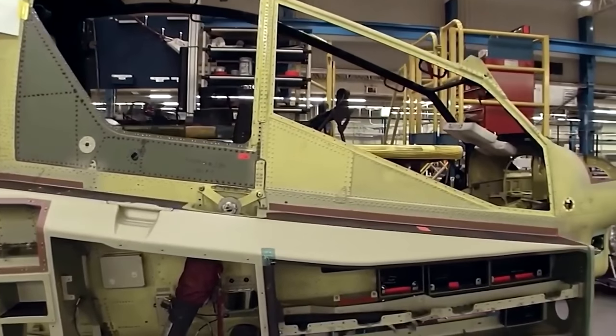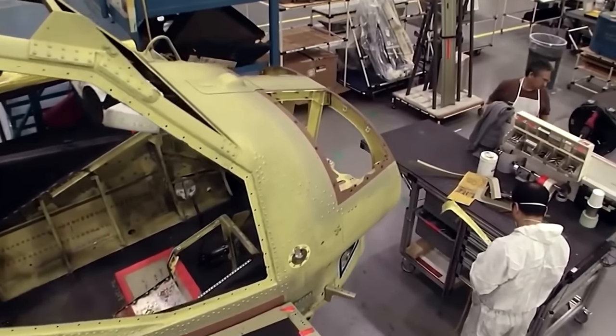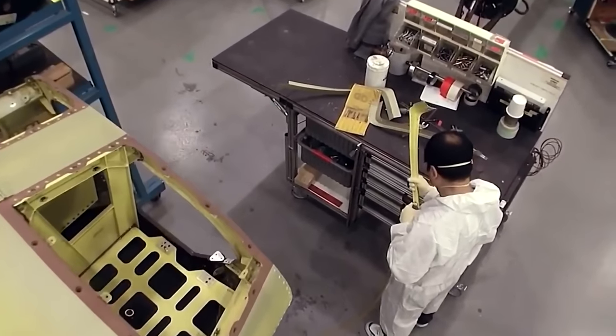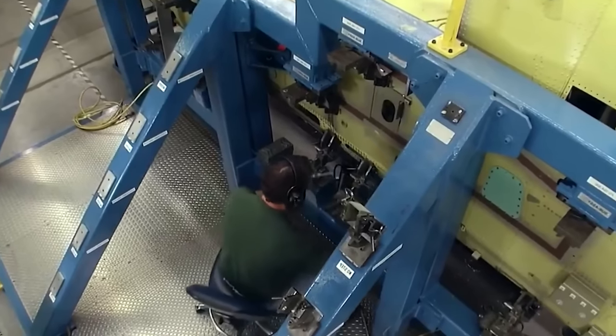The Apache helicopter is a highly advanced attack helicopter that has been used by the United States Army and other military forces around the world for several decades. This helicopter is known for its versatility, power, and advanced weapons systems, making it a formidable force on the battlefield.